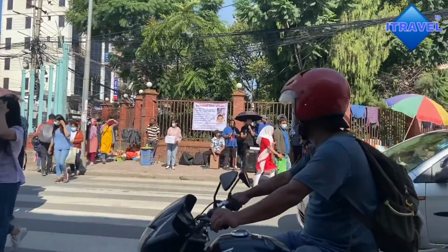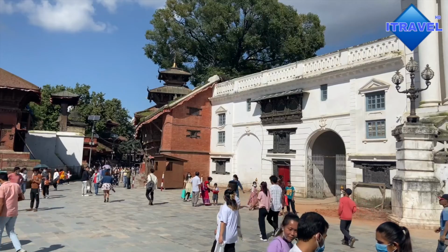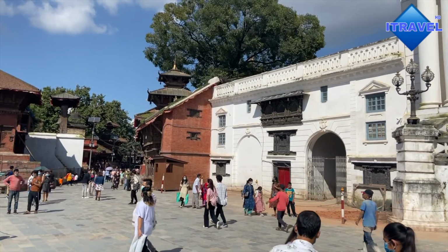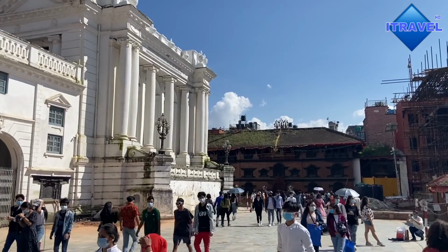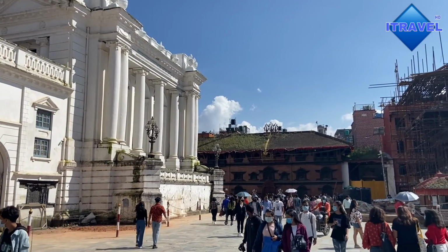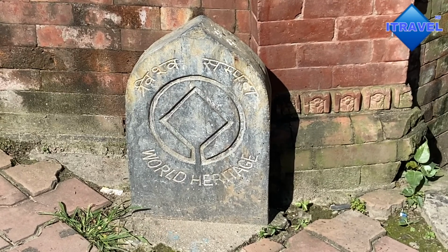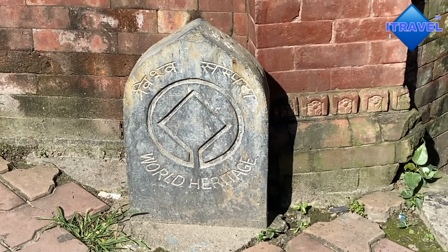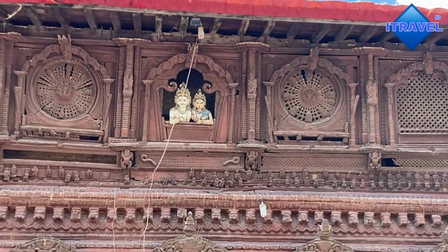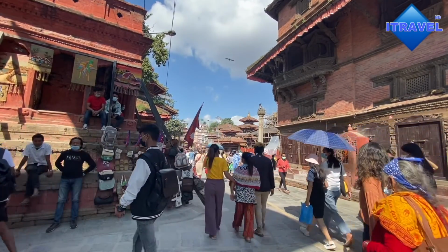Located just a short walk from Thamel, the popular tourist hub in Kathmandu, Kathmandu Durbar Square, also known as Basantapur Durbar Square or Hanuman Dhoka Durbar Square, is one of the capital's most-visited landmarks. The site has been recognized as a UNESCO World Heritage Site since 1979. Its historical importance, beautiful Newar architecture and lively market make it a fascinating place to visit.